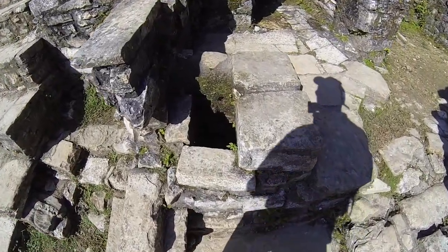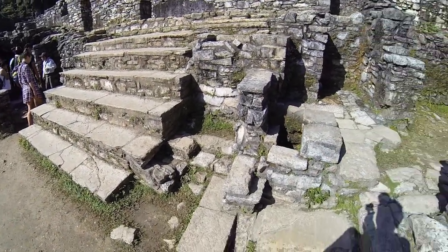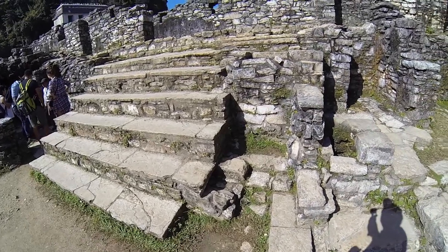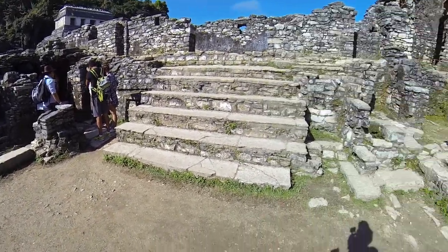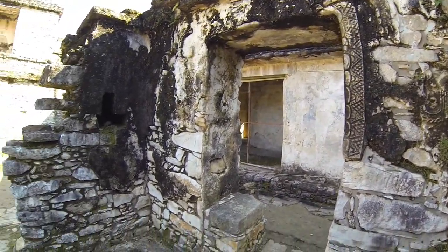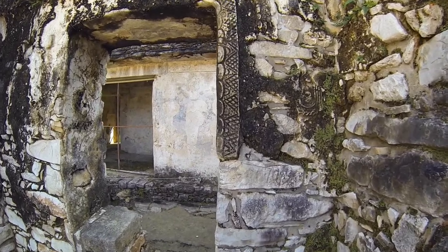So the toilets here had an underground water system that was under these stairs. And they would pour water after they went to the bathroom, and they would throw plants in there to clean the smell and disinfect. And the water system would carry it away. And the toilets were divided by men and women. This is an original doorway, and you can still see the Mayan decorations here.